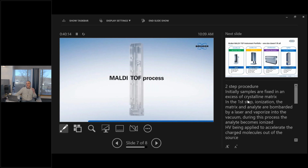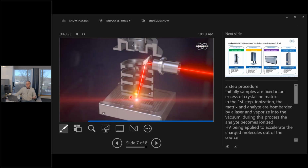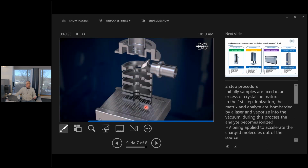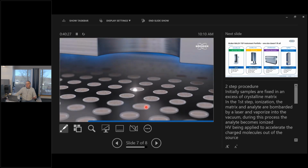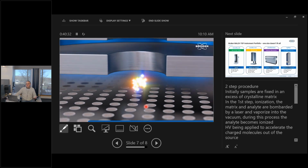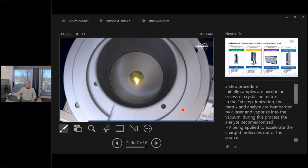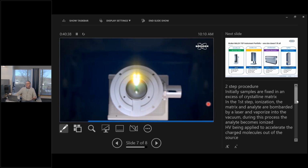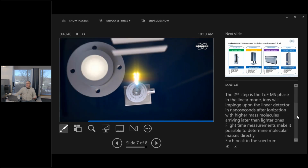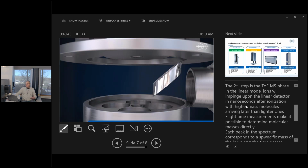So the MALDI-TOF process, if we could slice the instrument open, this is what you would see on the inside. So this is a two-step procedure. Samples are fixed in an excess of crystalline matrix on the target surface. And in the first step, ionization. The matrix and analyte are bombarded by a laser and vaporized into the vacuum. During this process, the molecules become ionized, and then HV being applied accelerates the ions out of the source and into the flight tube. The second step is the TOF MS phase.